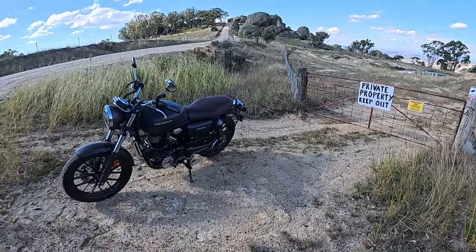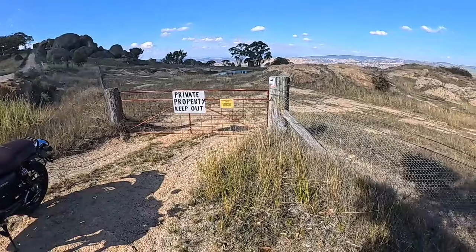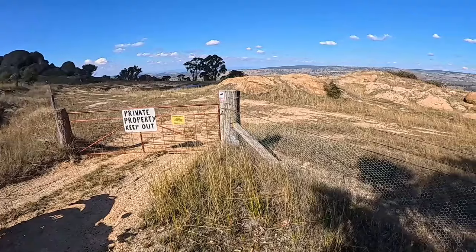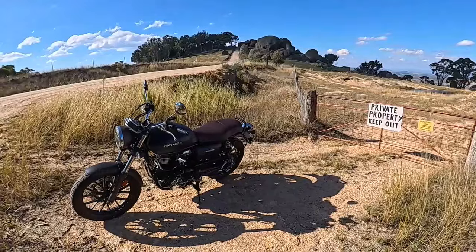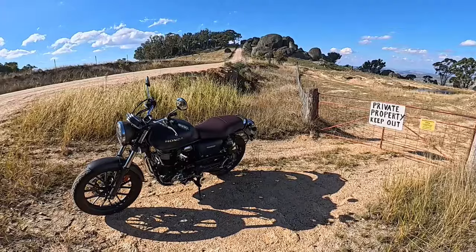Now this is as far as I can really go unless I walk up that track there, because as you can see here, we've got the private property keep out by a security area, and we've got cameras there and no trespassing. So you are really stuffed when it comes to going any further, unless you can't read, and you may get out of that one or you may not.